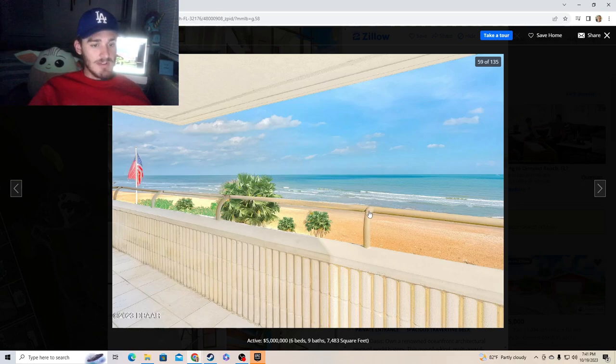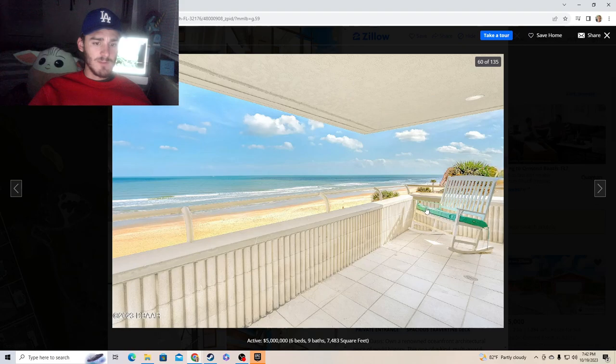I'm getting used to these poles. I still would rather not have them at all. I think it looks better without them, but whatever floats your boat. It's a weird rocking chair.